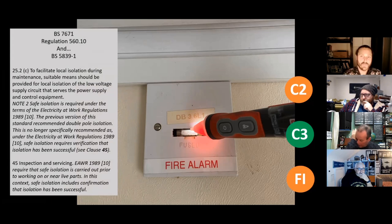My point with this one, Paul, is that this is the clause in the British Standard to say that local isolation should be available. Yep. How do you provide local isolation, safe isolation, if you're using this type of spur? How do you do it? You don't. That's a death trap. That's a local death sentence, that is.